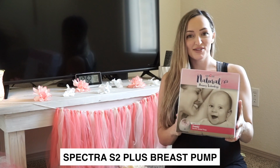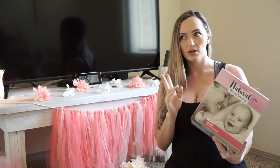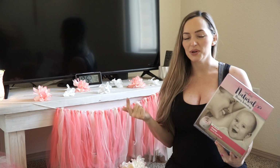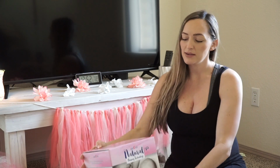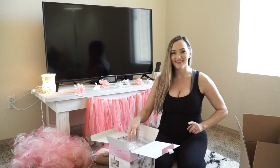This is the Spectra S2 Plus. I heard great things about it. The other one that was a top performer was the Medela. I'm not exactly sure which one, it's probably the newest one. But I chose this one because I heard really great things about it. I have no idea how this works yet, but I'm hoping that when I see my sister for my baby shower, she'll kind of show me.